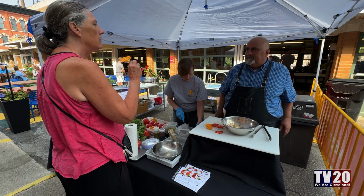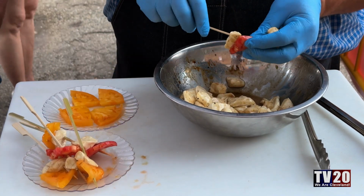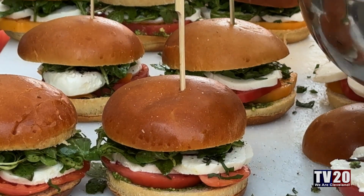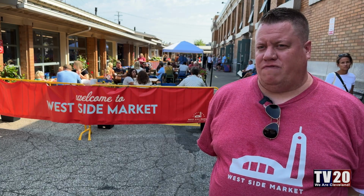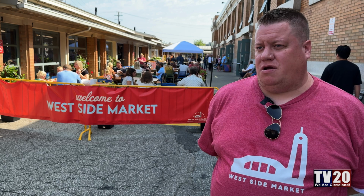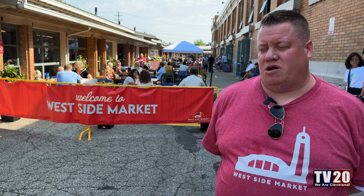Dion Sevdos, the owner of the cheese shop here at the West Side Market, is doing mozzarella making demos live throughout the day. And just a lot of great things going on to add to the guest experience while they're here. Hopefully people stay a little longer, do a little bit more shopping, and get more out of their visit to the market today.